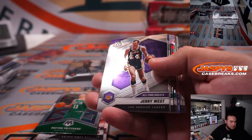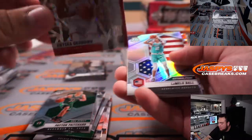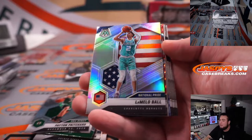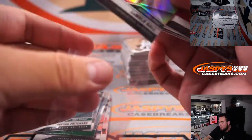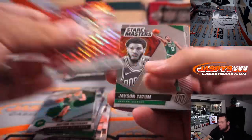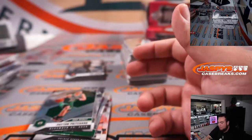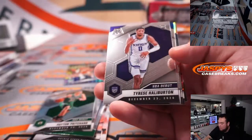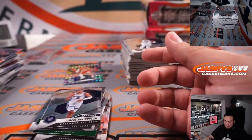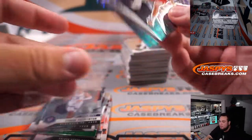Alright, we got Bane, Pritchard, and Onyeka Okongwu's your first autograph, one of Brian with the Hawks. We got a very nice LaMelo National Pride. That is also considered a rookie. It's just an insert rookie, but still very nice little silver. James Harden. Talib Burton. Jabari Parker. Cody Zeller. And again, these center stage cards are just so beautiful.